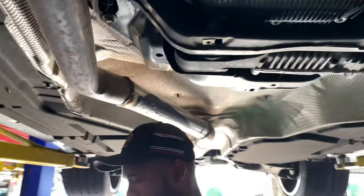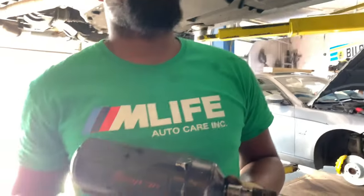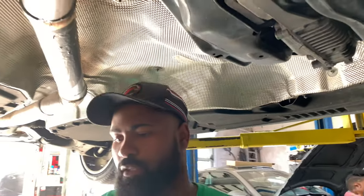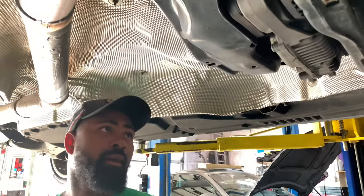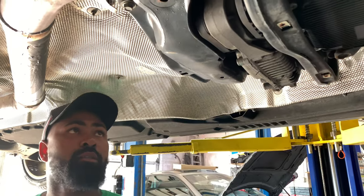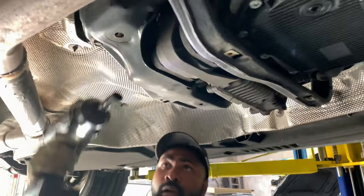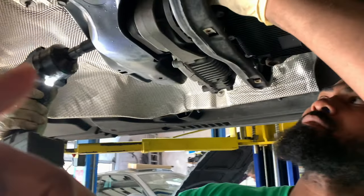So on the transfer case, where's the plug located and what type of socket? It's an 18 socket and an 18 wrench. Okay, so we remove the transfer case bracket and we just get to the drain plugs. Because I noticed on the E70, I don't know if it's the same, I saw somebody on YouTube, they didn't do all of this.